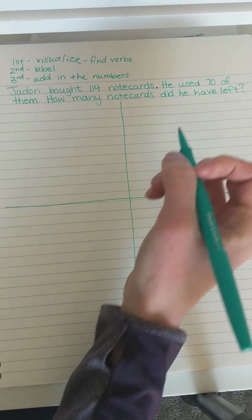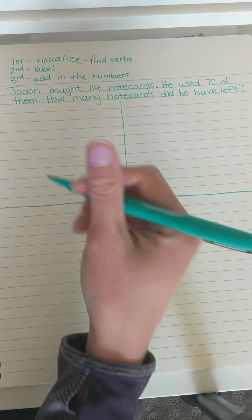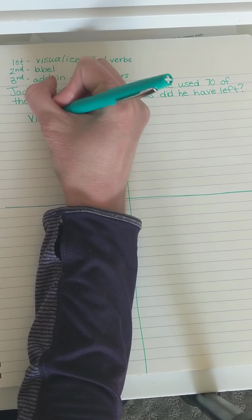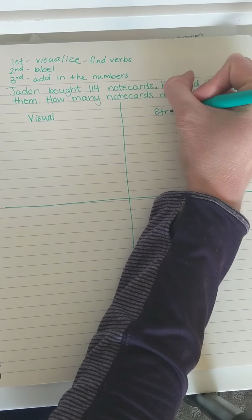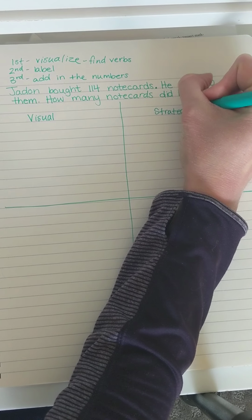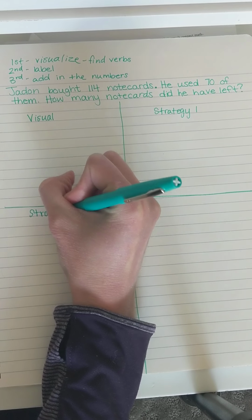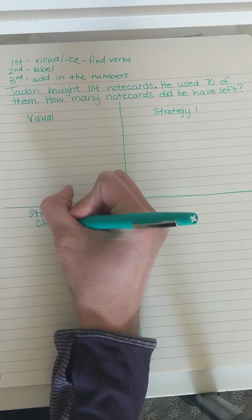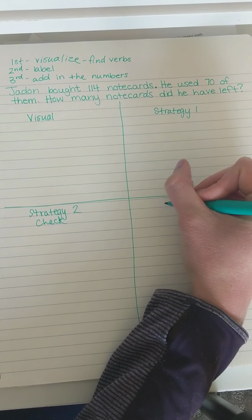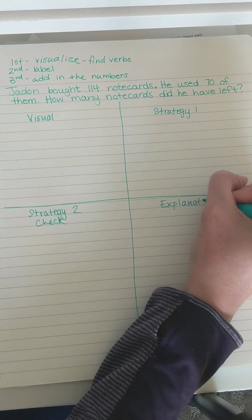So after, when we set our paper up, we set it up in 4 boxes, and we can do the visual in the first box, strategy 1 in the second box, strategy 2 in the third box, and the reason we do two strategies is so that we can really check our answer. And then we have our explanation in the fourth box.